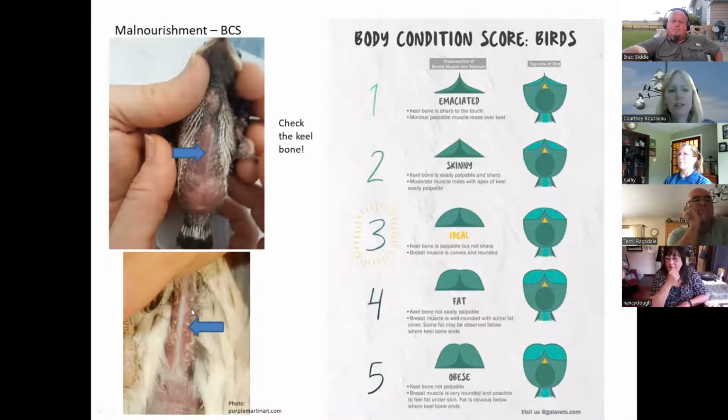So you can see in these two nestlings, this one down here does look a lot skinnier than the one up top. You can see how the keel bone is protruding even more on this nestling on the bottom, but this one is still on the skinny side as well. You may also notice that the abdomen on this martin is a little bit wrinkled too, indicating a degree of dehydration in this bird.